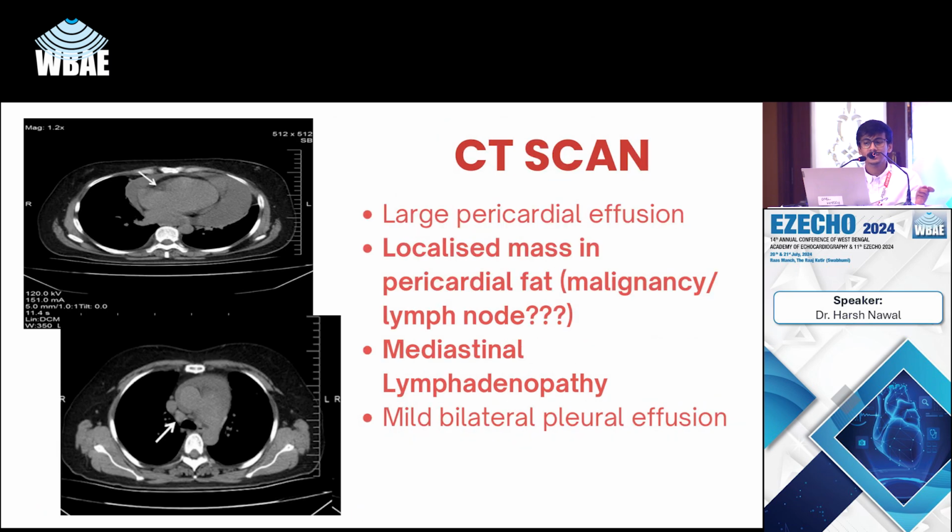We proceeded with a CT scan of the thorax, and apart from pericardial effusion, it showed a localized mass in the pericardial fat, possibly a malignancy or lymph node, which was a very important finding in this case. We also found mediastinal lymphadenopathy. In the first image, the arrow points towards the mass in the pericardial fat. In the second image, below, we can see mediastinal lymphadenopathy.